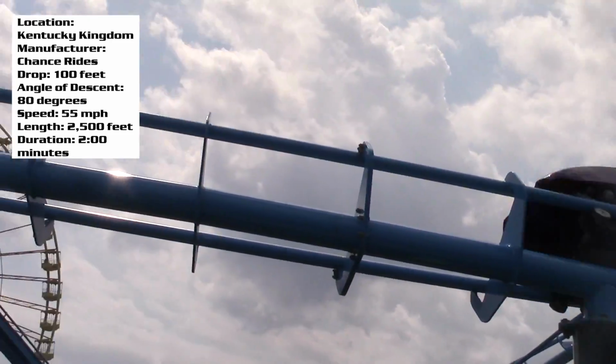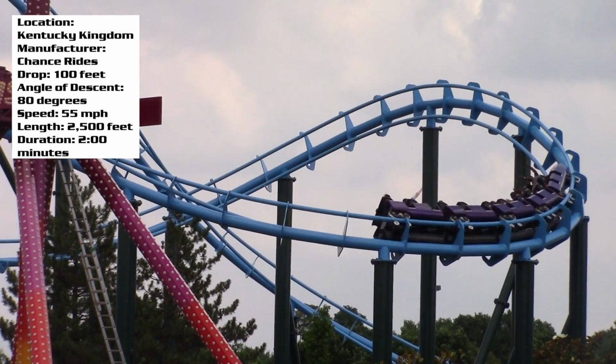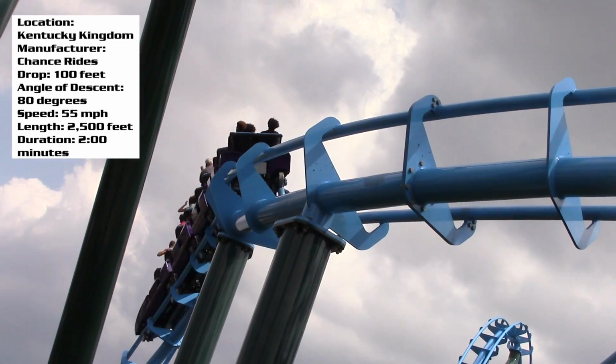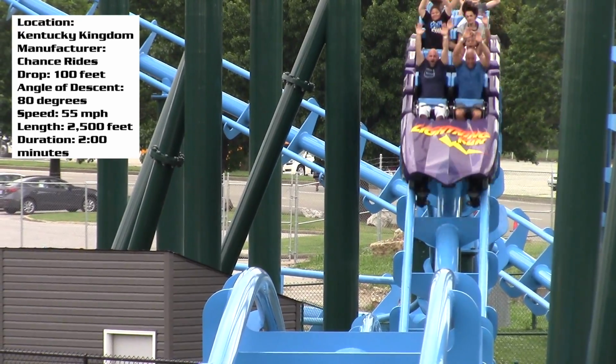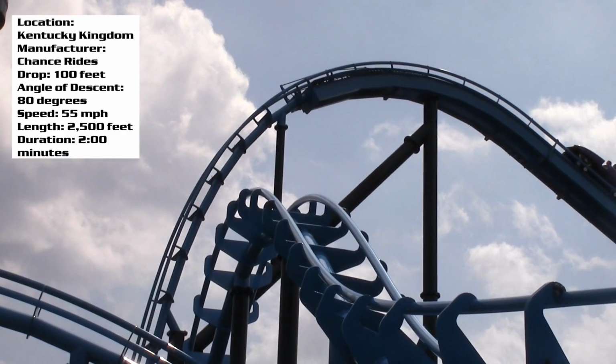The lap bar allows for some insane airtime. This coaster is all about that ejector air, just abruptly being flung up out of your seat. And it has this compact layout where it goes back and forth between airtime hills, these bank turns, and these twisty sections. Again, kind of like Maverick, where it'll jerk you to one side drastically.